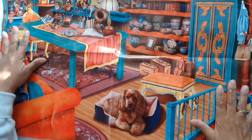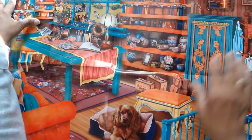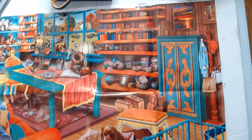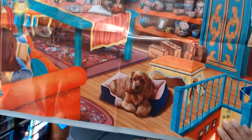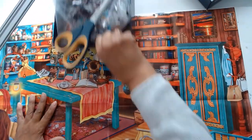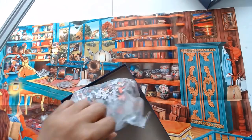Oh, it fits on the foam board. It's perfect. It's absolutely perfect. This is the puzzle I'm starting today. I'm in love. In love. I'm doing this puzzle today. Let's look at the pieces.